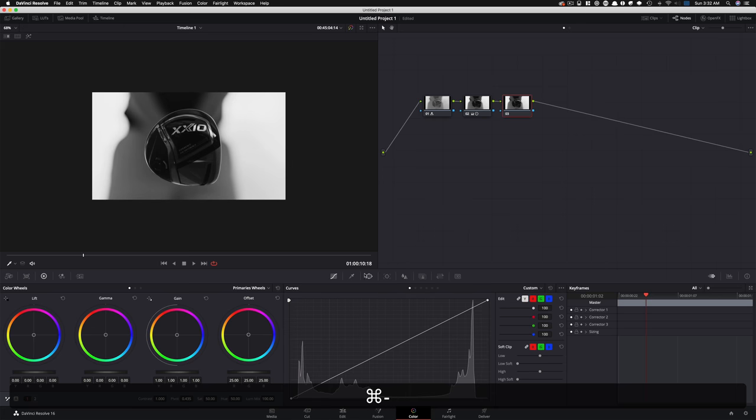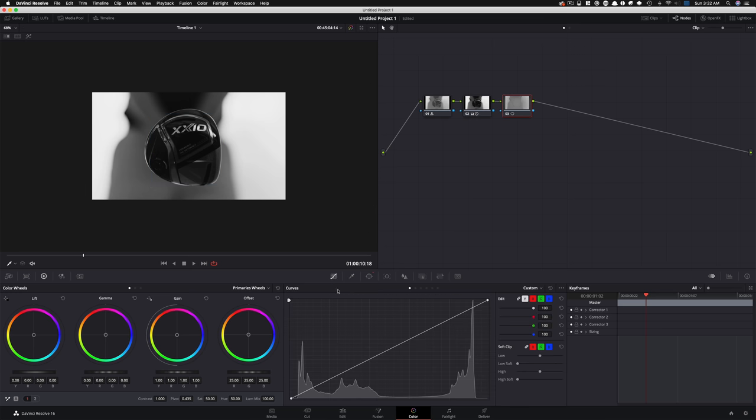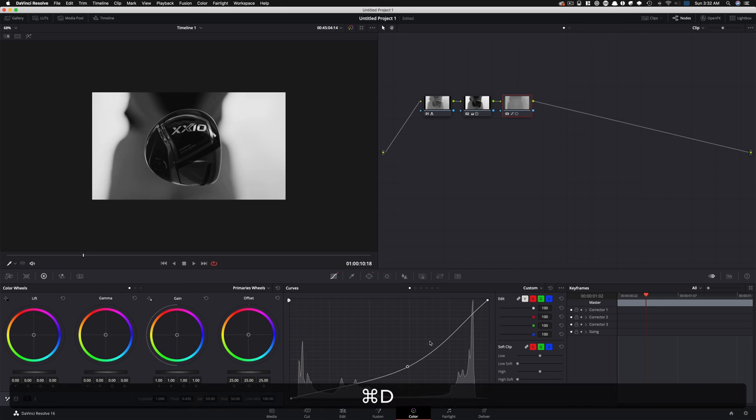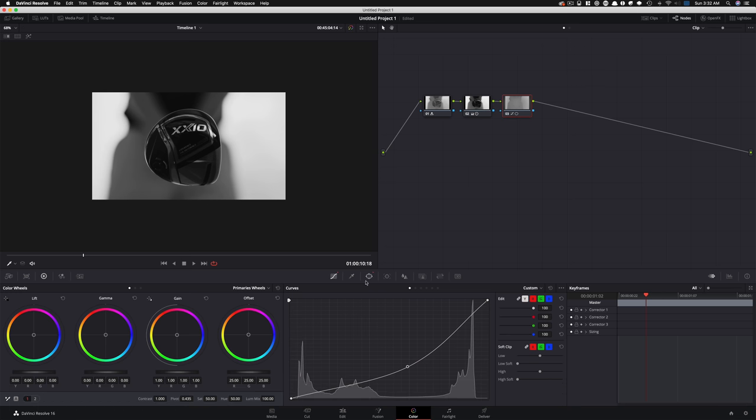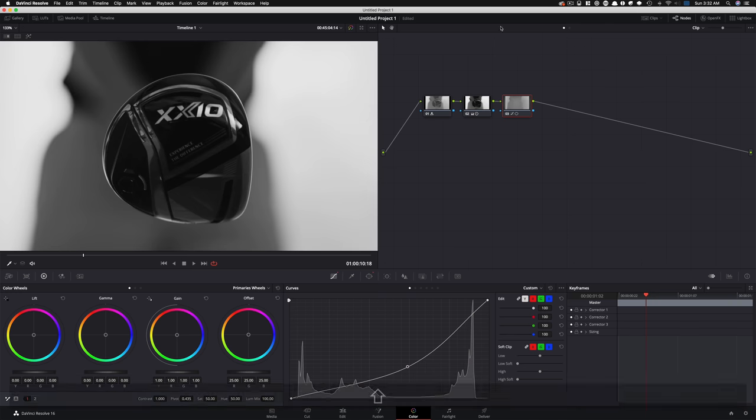And this one, I'm just going to do something funky. I'm going to do this. Park it somewhere around here. And then just really create a crazy vignette. I'm going to go here. Grab it from the middle. Just kind of pull everything down around it, okay? Doesn't look like much, but from clip to clip, it's going to make a difference.